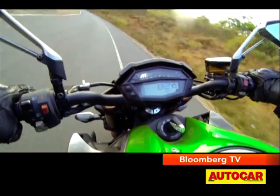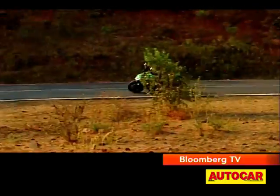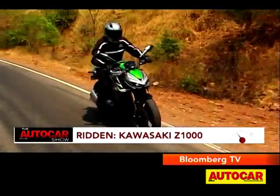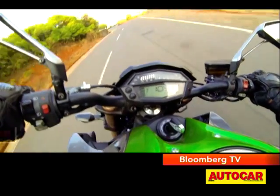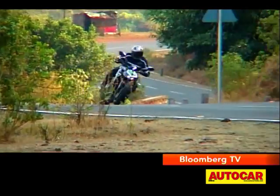The fact that the Z1000 can go from 0 to 100 in less than 4 seconds is boring when you compare it to the sensation of the motorcycle trying to yank your arms out of your shoulder sockets. It just outclasses the nakeds from Yamaha and Honda for sheer grunt. This thing is manic, but it isn't uncool.